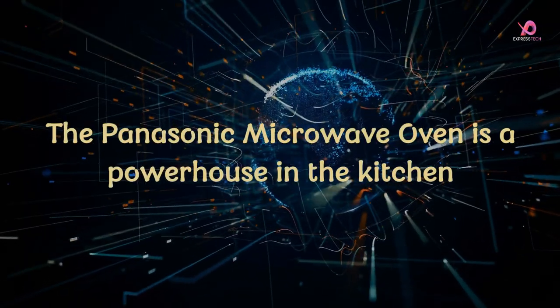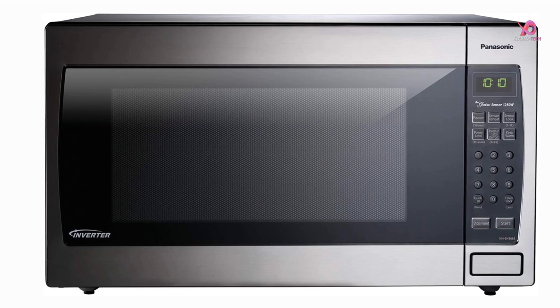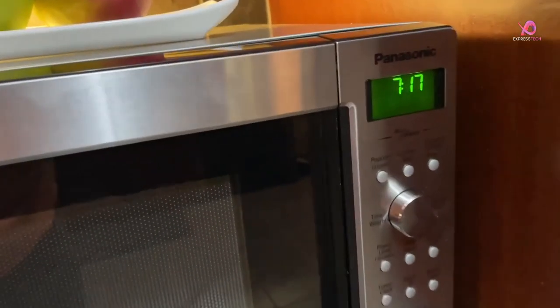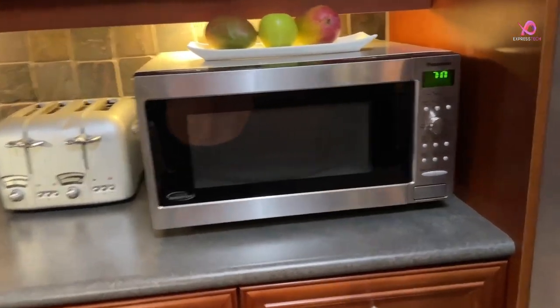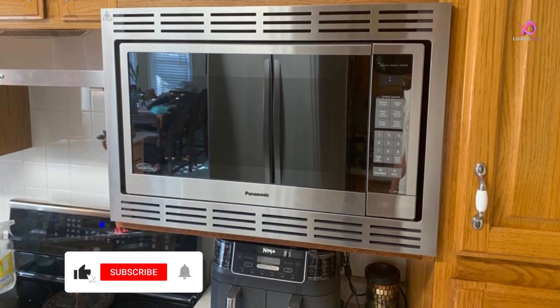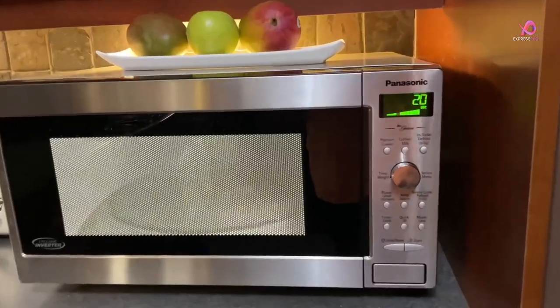The Panasonic Microwave Oven is a powerhouse in the kitchen, delivering high power and a seamless stream of cooking power for even results. With its 1,250-watt capacity and 2.2 cubic foot size, this black countertop microwave offers plenty of space to cook your favorite dishes. One of the standout features of this microwave is its inverter technology with turbo defrost.